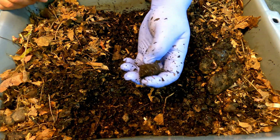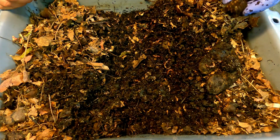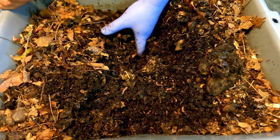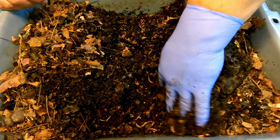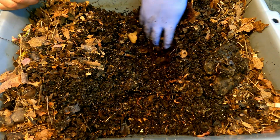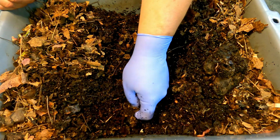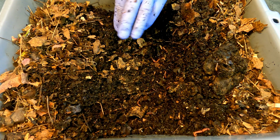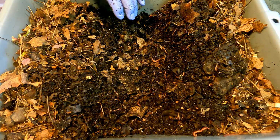Other things like these pieces of corn cob bits. They're here and there. I keep bumping into them. But they are very fragile at this point. After maybe a month and a half of being here in the bin, they're coming along quite nicely. Pretty good for corn cob. Because if you ever tried composting a whole corn cob into one of your worm bins, then you'll know that it takes forever.